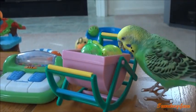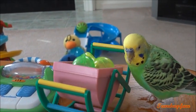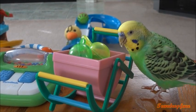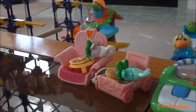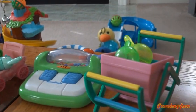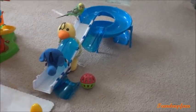How about your other smileys? You gonna do the same thing? Yes, he likes to pick them up and hurl them on the floor, and then we'll have to pick it up. And these are great toys. They're only like a dollar for a pack of six or something. And these are very good for budgies because the budgies' beaks are not that strong. But if you have bigger birds, I would really monitor them very closely. Oh, very good, Rainbow. You pushed that ball down.